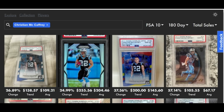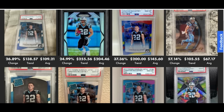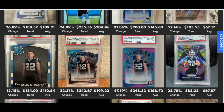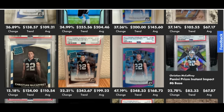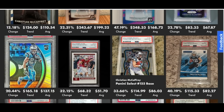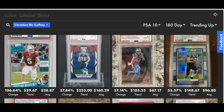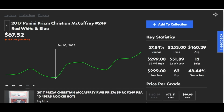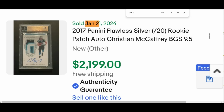So that's just consistent, continued success by dominant performances from Christian McCaffrey on the football field that have translated directly into price increases for his rookie cards. And you can see those huge increases across the board. Some going up quite a bit here. That red, white, and blue up 60% to a new trend of $253, only a pop of 62. Pretty rare card.